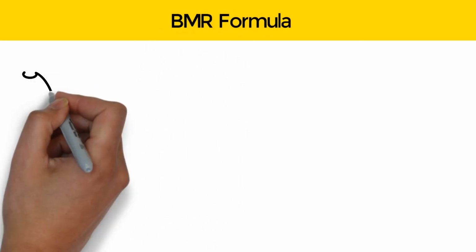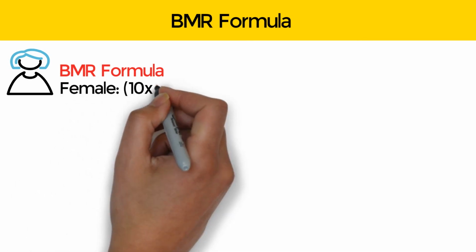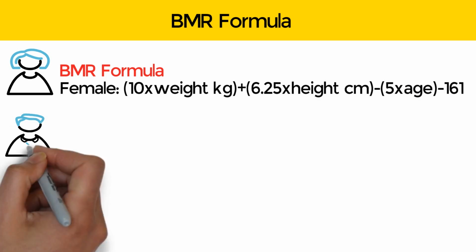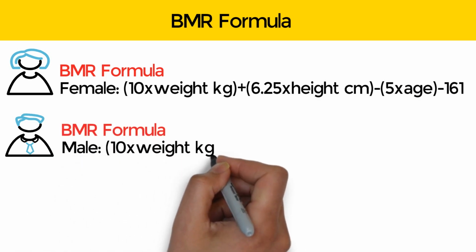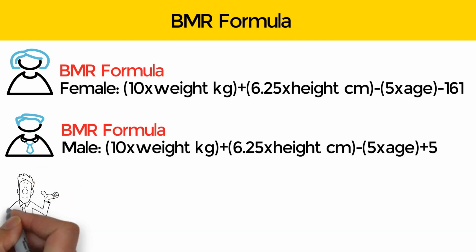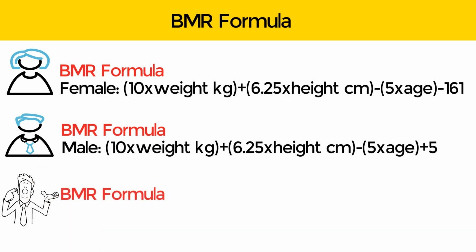This will be enough information to calculate your basal metabolic rate, aka the amount of calories you need minus your training and your lifestyle. The formula slightly changes gender to gender. Females will minus 161 and males will plus 5 onto the end of the equation.